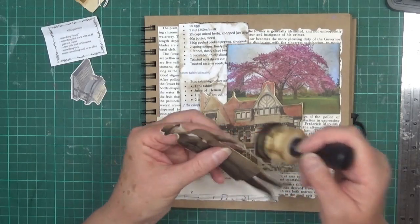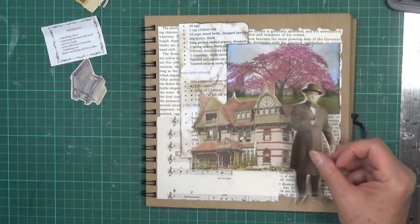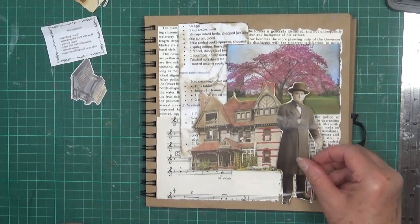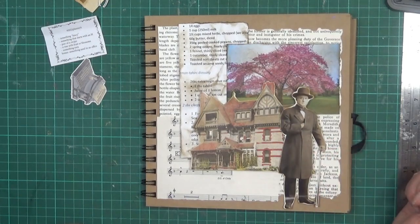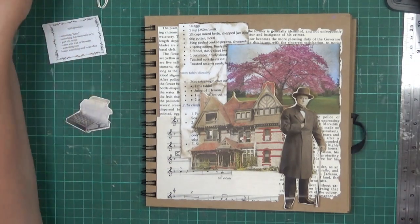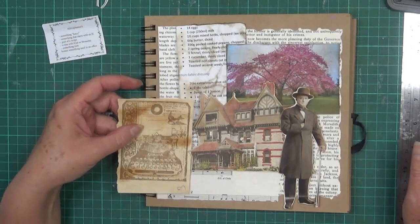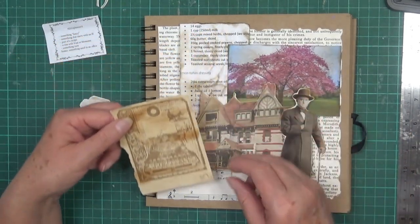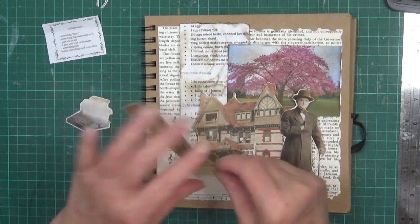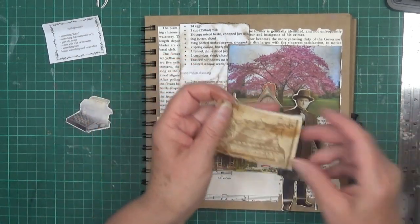Okay, not the best distressing job ever, but it will be fine. Maybe we could have him standing in front like he owns the property. Yep, I like that. And now the little items, the torn. This was what I was going to put in the background, wasn't it? Let me have a look. Let's just do a bit of tearing.